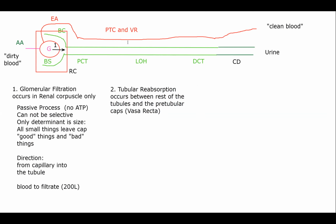Step two occurs in the tubular reabsorption, between the rest of the tubules and the peritubular capillaries, which also includes the vasa recta. One of the big differences between glomerular filtration and tubular reabsorption, aside from the location of them, is that tubular reabsorption is a selective process. And to be selective, it needs to be active. It is going to be an active process. It is going to use ATP. And the advantage of using ATP is that it can be selective.